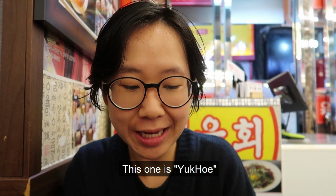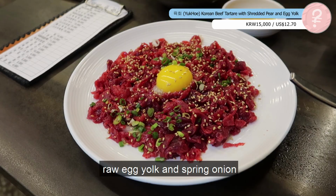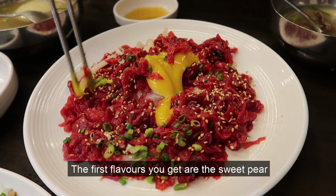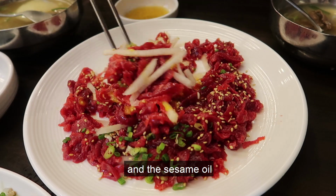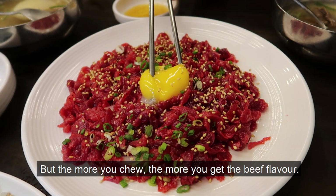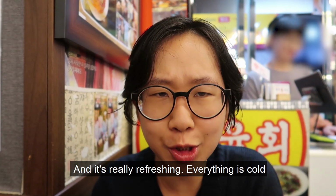This one is yukhwe. It's raw beef, but they also have shredded pears, raw egg yolk, and spring onions. The first flavors you get are the sweet pears and the sesame oil. The egg yolk doesn't really do much. I don't get anything from that, but the more you chew, the more you get the beef flavor. And it's really refreshing. Everything is cold.